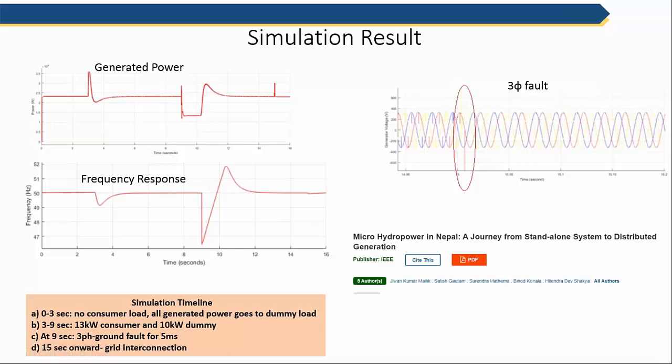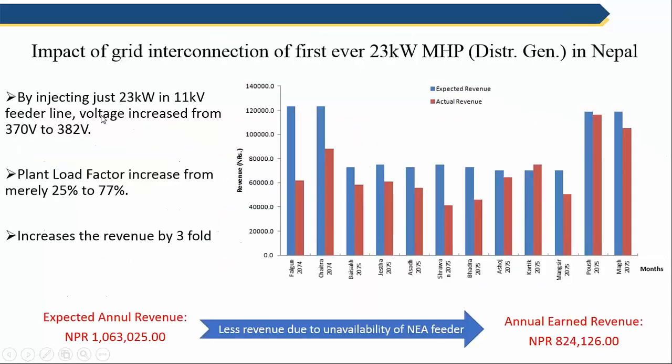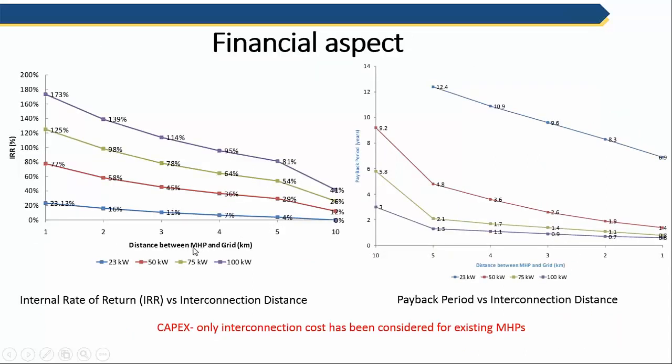In terms of the financial aspect, we carried out a financial analysis, which is also important for the commercial terms of the PPA. For the different micro hydro systems, 23, 50, 75 and 100 kilowatt, there are different plots. Blue is for 23 kilowatt, red for 50 kilowatt, green for 75, and purple for 100 kilowatt. IRR is plotted on the y-axis, and this is the distance between the grid and the micro hydro system.